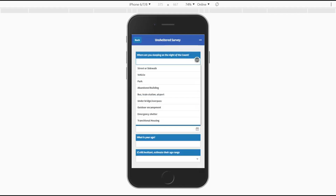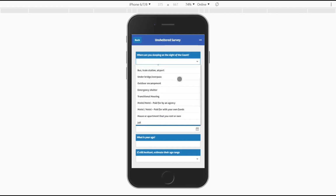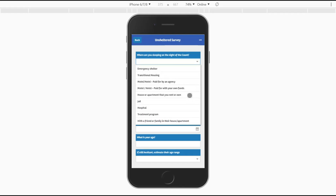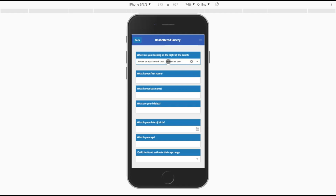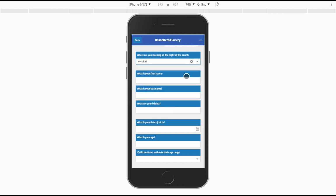These questions, where were you sleeping on the night of the count? This, again, is built directly off of the HUD specifications. So the answers that correspond to the HUD definition of homeless and who should get counted, those people get counted in the report. If somebody selects a housing situation, you can still go ahead and do the full survey. You may want to collect that information, but that data is automatically going to be excluded from the report.